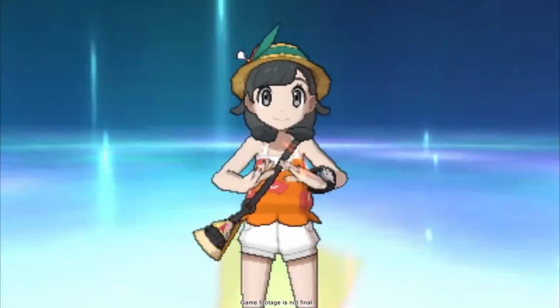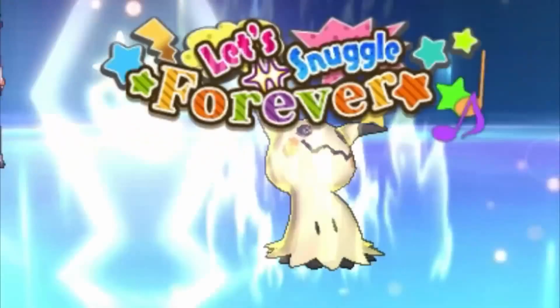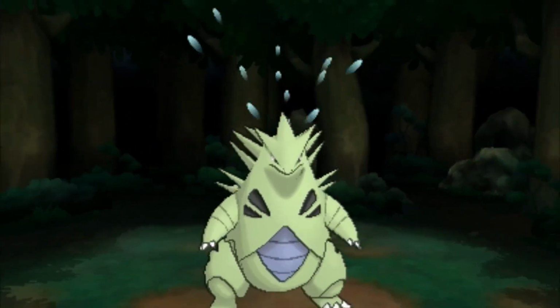The flashy new battle mechanic of this generation is the Z move, enhanced new moves that can only be used once per battle. Because they're just upgraded moves, I don't really think that Z moves had any effect on the designs of the Pokemon in this generation.